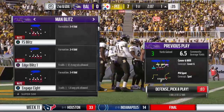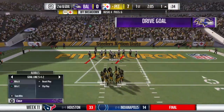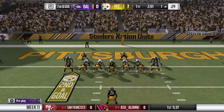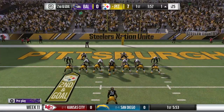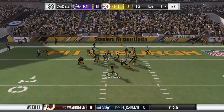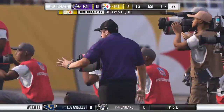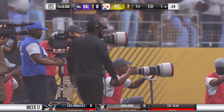And what a really nice gain right there on first down for them. Brings up a nice second down for them. On second down, here's Roethlisberger. And that one got tipped, kind of threw everything off. It brings up 3rd.